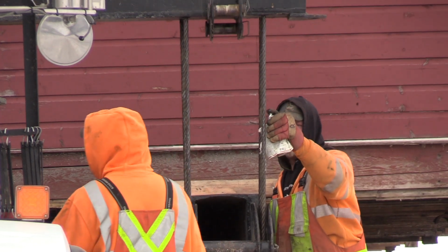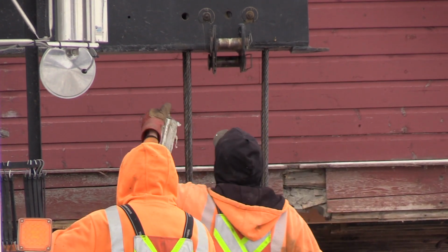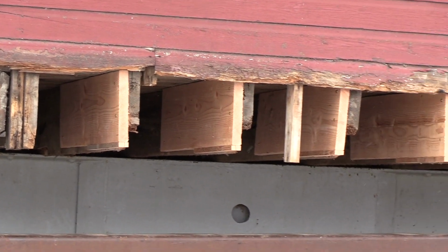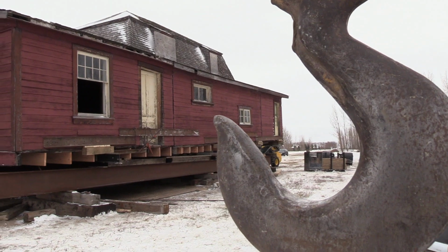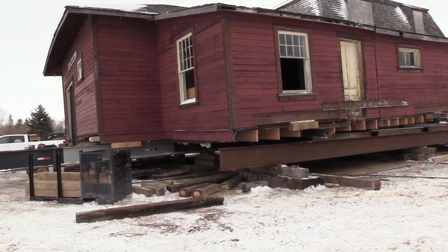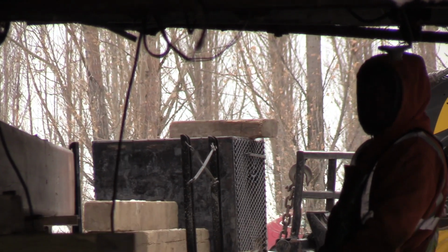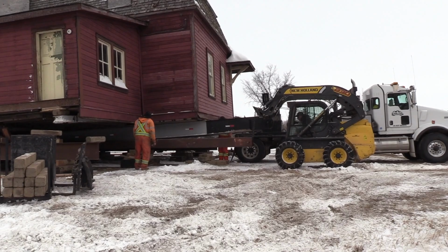Now, part of the problem when you're moving an old building like this is the fact that some of the joists underneath over the decades basically rotted. And so we've had to do a lot of repair of the joist system underneath the building. They're all ready for the move tomorrow. The next step is basically to winterize the building as best we can.